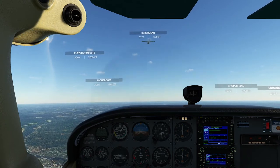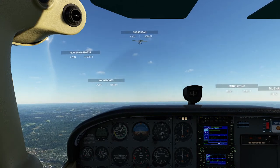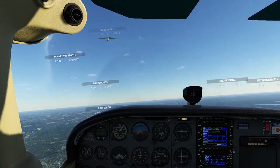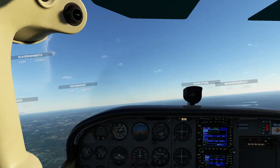Okay, so I feel like I'm balancing a helicopter right now here. What they do is they slow you down to nothing first, and then they say, go ahead and turn the plane. So the trap here is you want to go slow, but you don't want to tilt the plane. If you tilt the plane too much, you are going to fall right out of the sky.